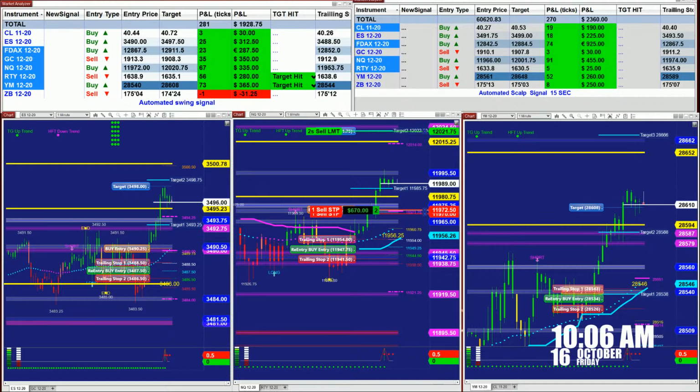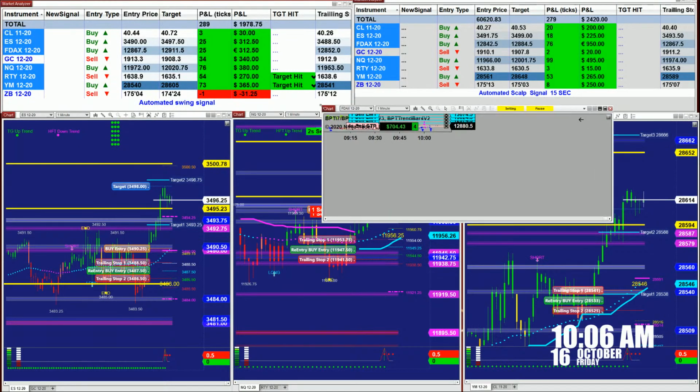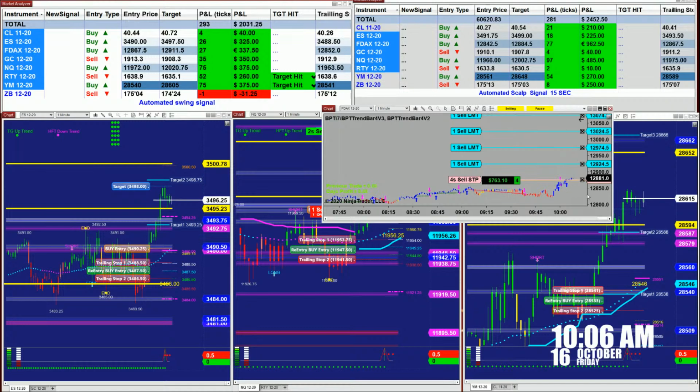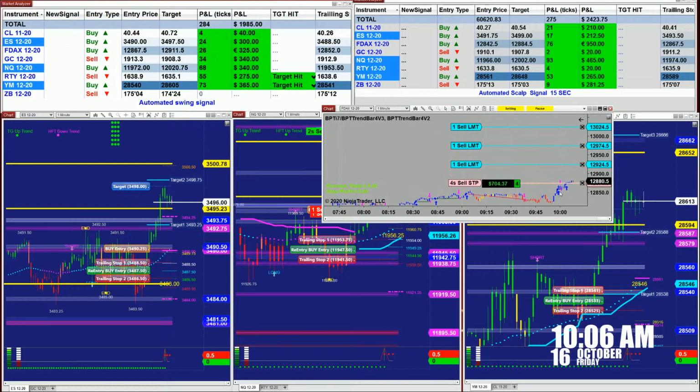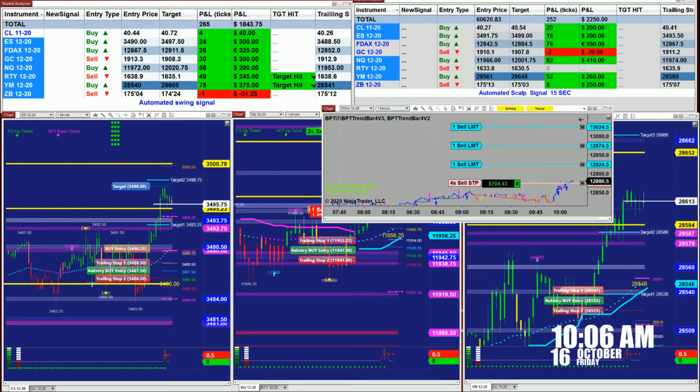Now they're going to start taking a trade. If we look at the trades taken, we can see 000, which means this is the first trade. I restarted Ninja like 10 minutes before we started the webinar, so we can start all over with the auto trades.